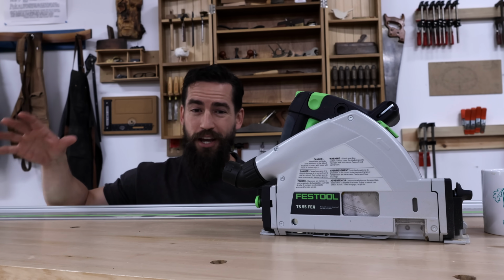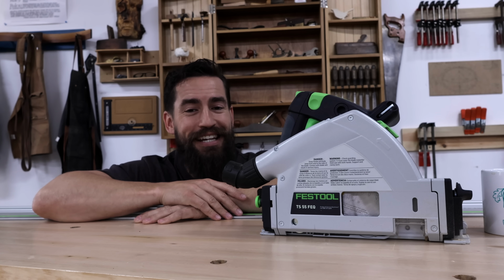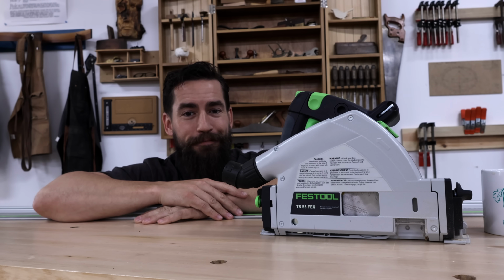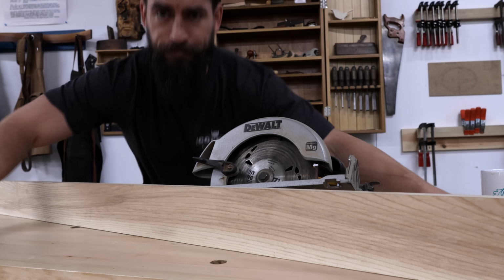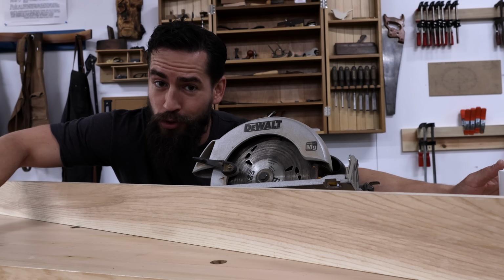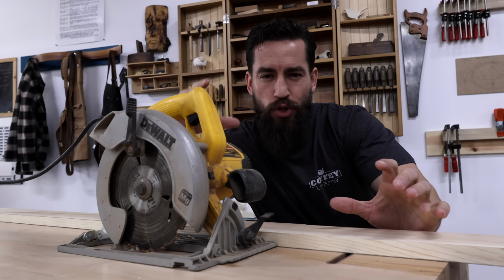However, this video is not a question about whether Festool is convenient, it's about whether it's necessary, and let me show you a different way. Yeah, dog, we're going old school. So here's what you really got to ask yourself about the track saw. What am I using it for?